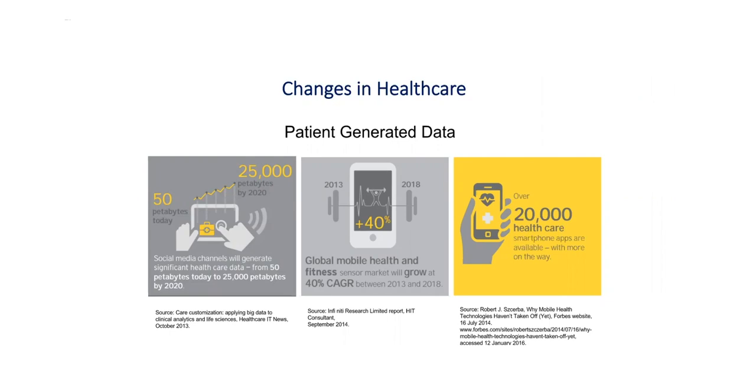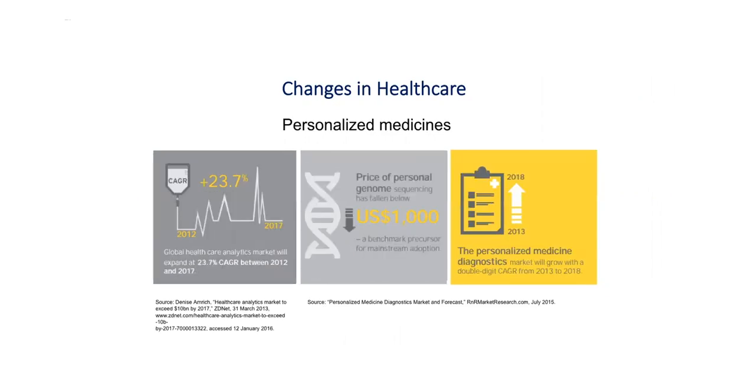This is important because that brings value to your services. Even more, the price of personal genome sequencing has fallen dramatically. Nowadays, if you want to have your own genome sequenced, you have to pay less than $1,000, and you have the copy of yourself in a genome sequencing paper. This is really amazing. And personalized medicine diagnostics have increased a lot since the beginning of the fourth industrial revolution announcement.